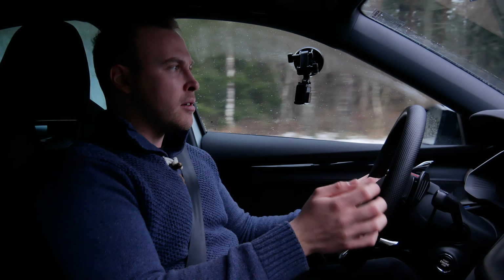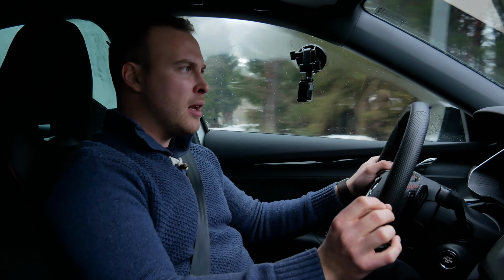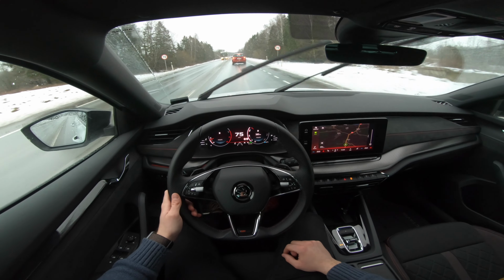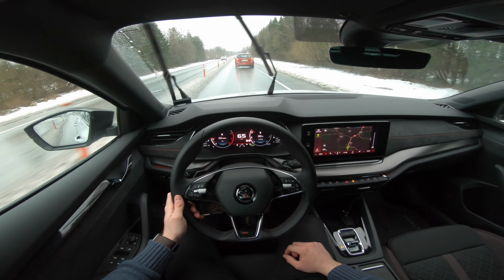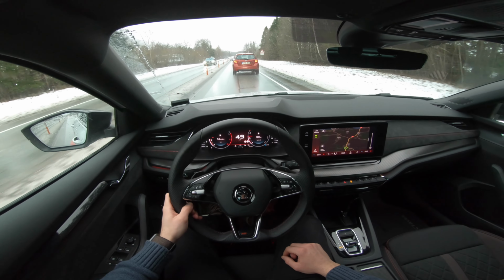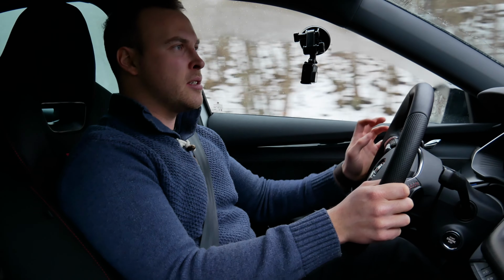I drove the regular Octavia a couple of months ago. It was so much lighter, and it was so much quieter on the inside as well. The wind noise and tire noise is really, it's not bothering me, but it's there. Dare I say it's much more than I hoped. It's not a noisy car, but there are quieter cars around, and my Passat, which is my daily driver right now, is definitely a lot quieter on the inside.